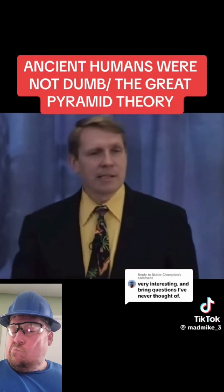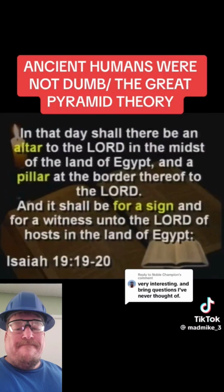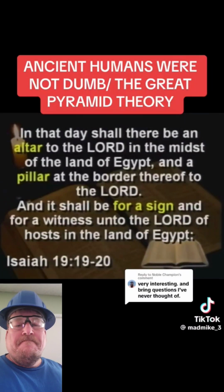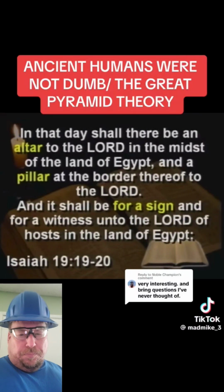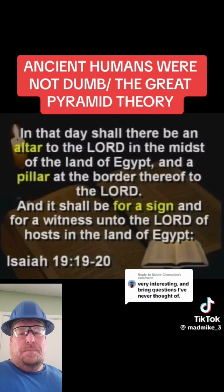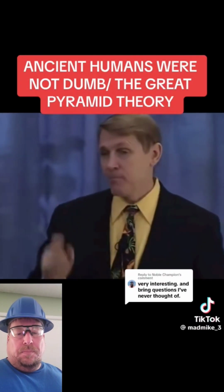Some people think the Isaiah 19:19 passage is referring to the pyramid. It says, "In that day there shall be an altar to the Lord in the midst of the land of Egypt, and a pillar at the border thereof. And it shall be for a sign and a witness." There are quite a few folks who think that the pyramid is this.